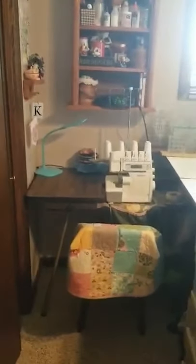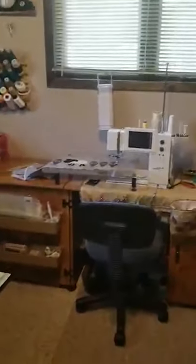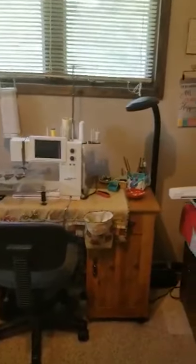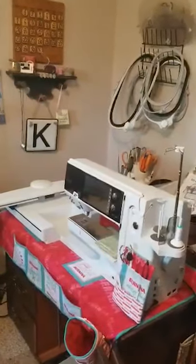This is Betty, and this is my sewing room. Used to be one of the kids' bedrooms that I turned into my little happy place. It's probably the cleanest it's been in a long time.